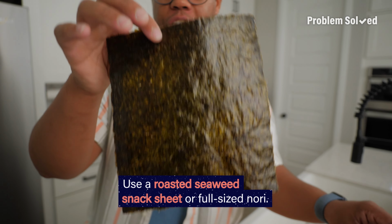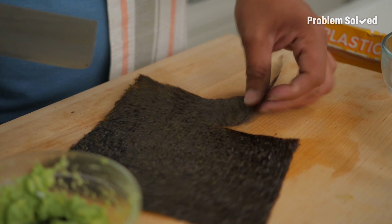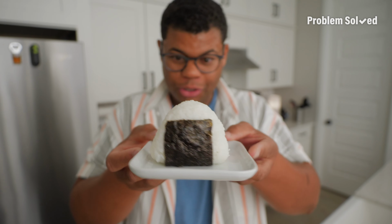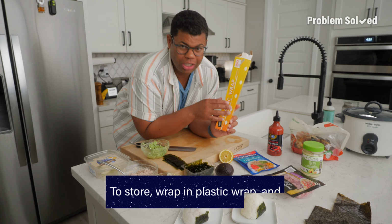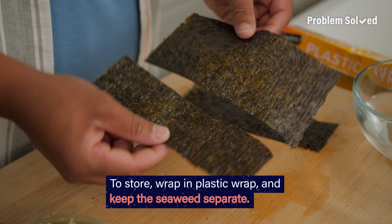But I like the full-size sheets of nori, and you can cut them to the right size. You can do this with a sharp knife or even scissors. Kitchen shears to the rescue! And just wrap it up. This one looks so cute! To store these, you can just use a little bit of plastic wrap. Just wrap the rice and keep the seaweed separate so it doesn't get too soggy.